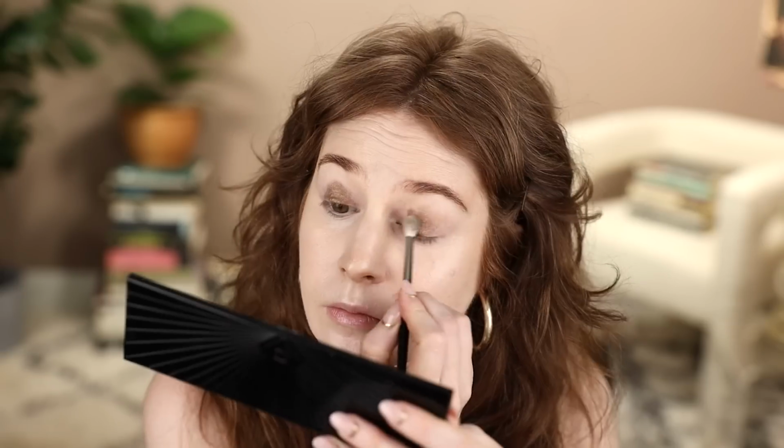I'm going to zoom you in so you can really see. I know there are instructions on this, like put this one here, put this one here. I'm not going to do that. I'm going to do what I want. So I'm going into this olivey bronze, of course. I'm going to lay down a base of that and see how things are looking. It's blending out pretty well.